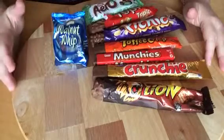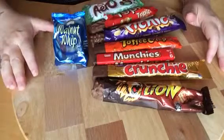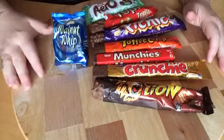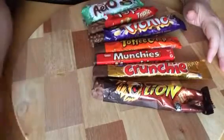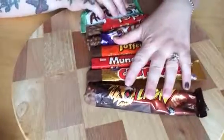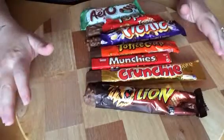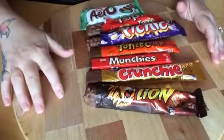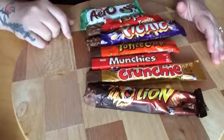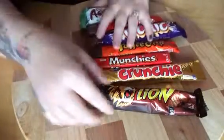So I thought it might give you a better idea of maybe what to search for online if you're looking for something to try from the UK, or ask somebody else to put in your swap box. So today I have just a few of the things that you can buy that have been around for a long time, and I think all of these are worth trying, otherwise I wouldn't have bothered buying them. So let's get started.